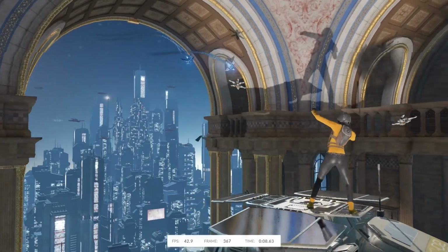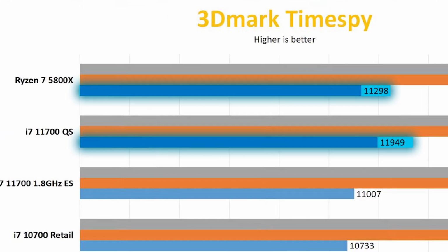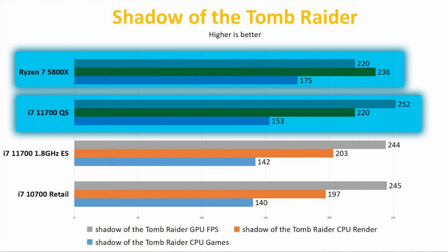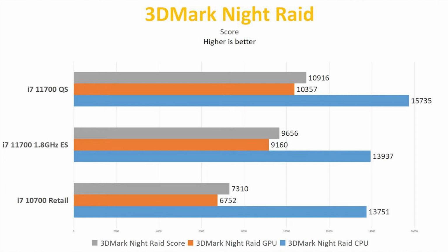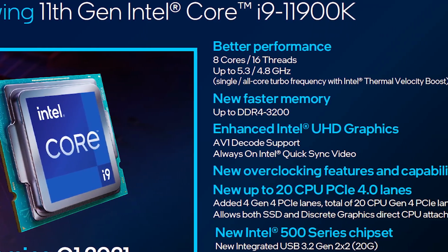Moving on to gaming benchmarks, you can see the 11700 beats out the 5800X in 3D Mark's Time Spy CPU score. The issue is that the 3 games they showed were mostly won by the 5800X, though the 11700 did much better than last gen. All in all, this is an okay upgrade. The issue is the 2 fewer cores than last gen.